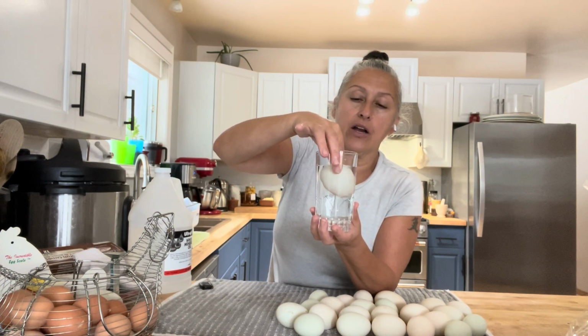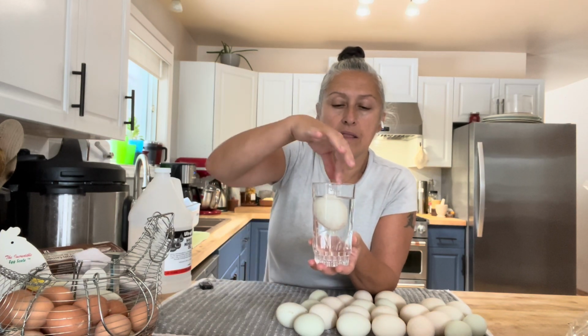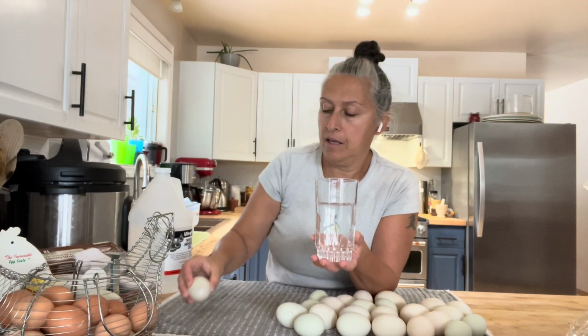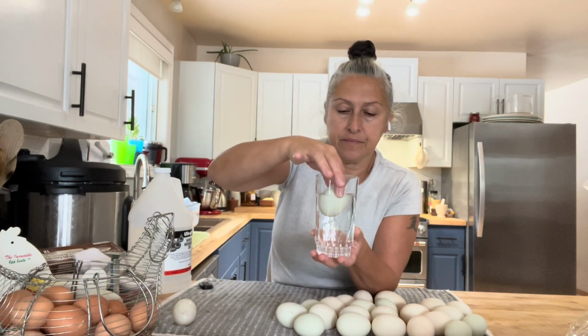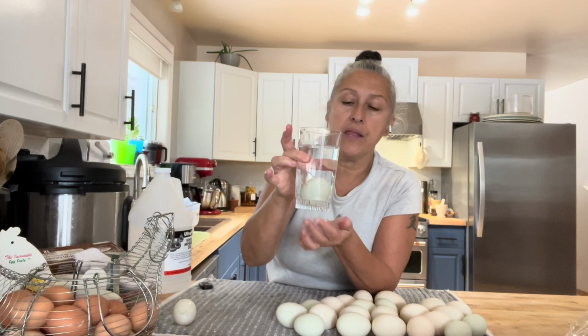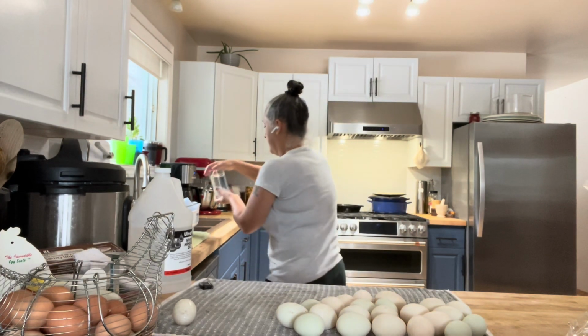This one here, I already know is not a good egg. See how that floats? This egg is going into the compost. This one here, see how it just sunk right to the bottom? That means it's a good egg. We will be keeping that.